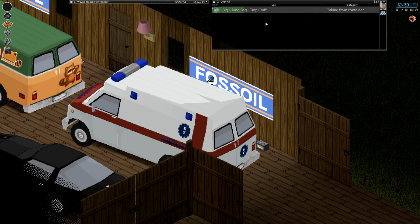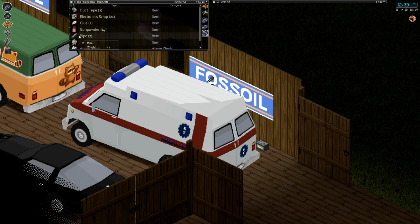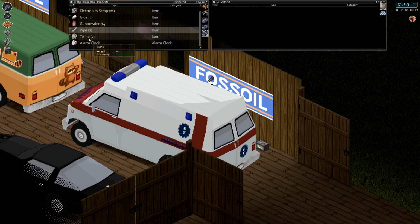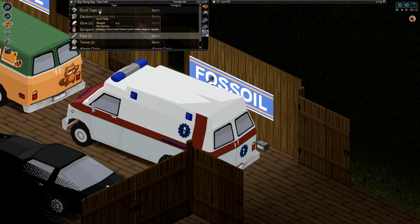crafting stuff. So let's pull this out, take a quick look. So we've got some electronic scrap here. I've got 21 here because I do have 7 pipes, and I made sure we have enough ingredients here to make 7 more pipe bombs. So that's what the twine, the gunpowder, and the electronic scrap is for.